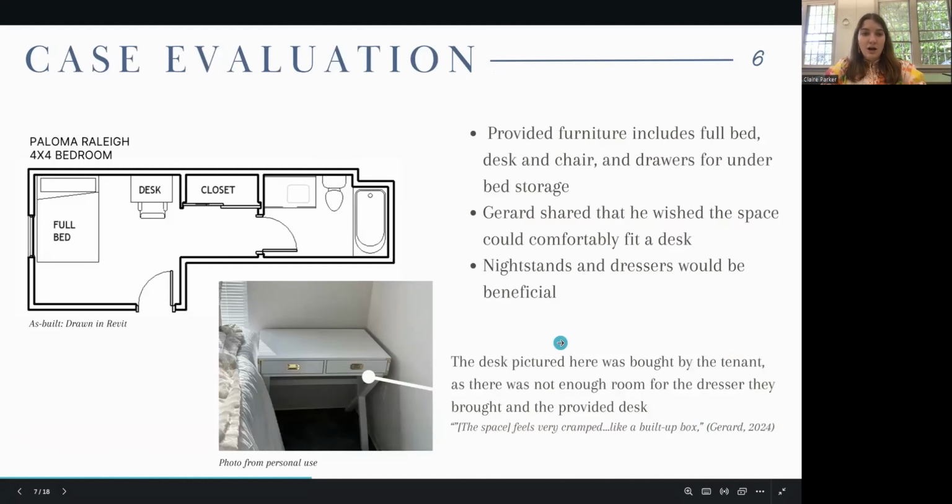The next student housing option that I looked at is an off-campus apartment. This is a Paloma bedroom at Paloma Raleigh. This is in the 4x4 loft floor plan. So this is how it is set up.